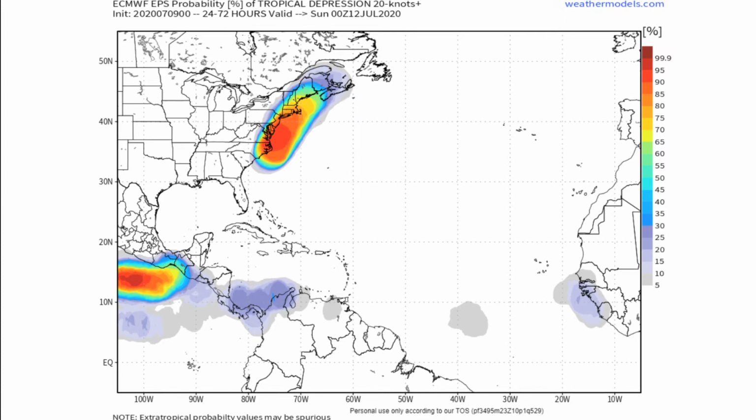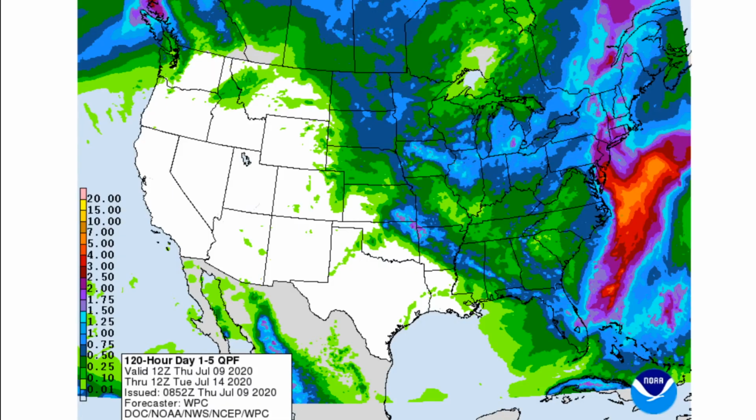So we'll have a lot of time for these models to really get to know what they want to do with this. So here is your Weather Prediction Center 1 to 5 day rainfall totals, and I think these are a bit underdone. The Weather Prediction Center is going a little bit more inland and tracking with these models.